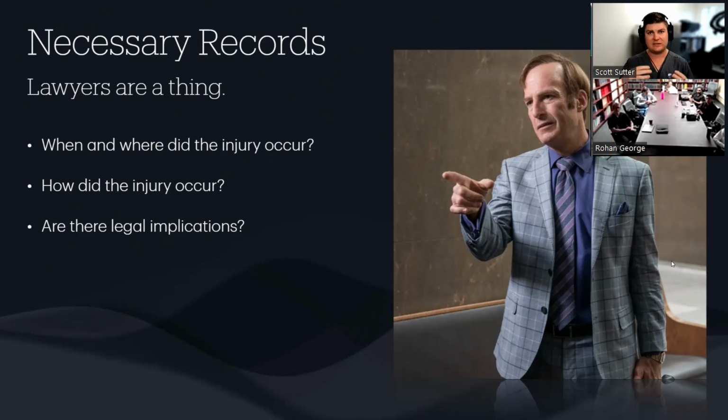Pretty much anytime I see a trauma patient, I am going to assume that a lawyer is going to eventually look over the records at some point. Thankfully, that doesn't happen too often, but just be a little bit extra as far as your note taking and make sure you have a very clear narrative for everything.